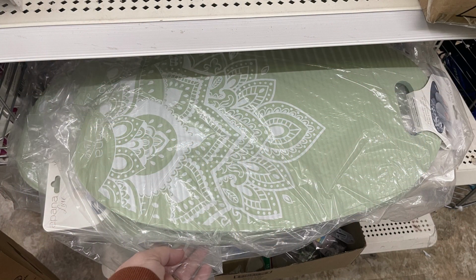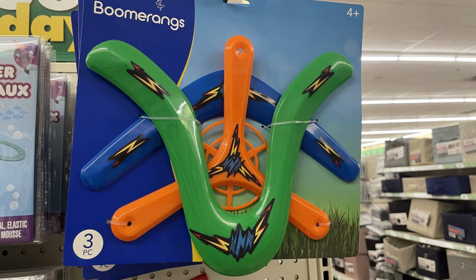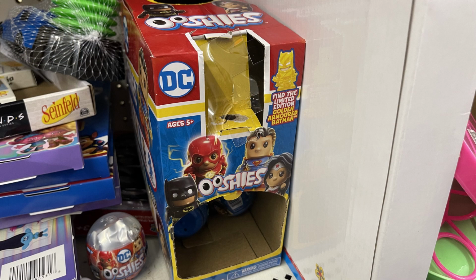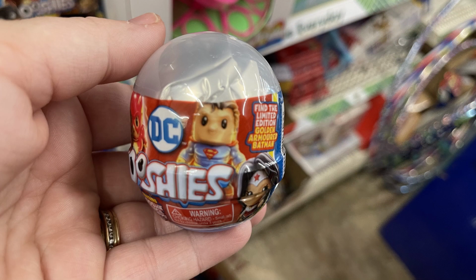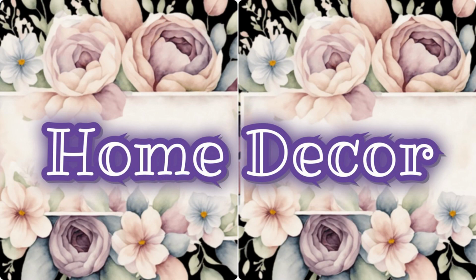Over in Fun Finds, they have the yoga mats, which were $12.99 around Christmas time, just $1.25 that they're selling. There's a 3-pack of the boomerangs for outside toys for spring, and then the squishy toys that are collectible, and it shows you which ones you can get on the back, and the little eggs that they come in.